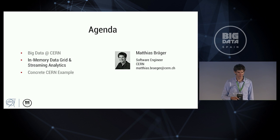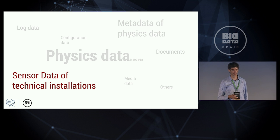Right. Now that was just from a user perspective, because I'm also not really involved in that, but I'm more involved in memory data grids and streaming analytics. Those are tools that we use for the large infrastructure monitoring project that I'm responsible for. And there we deal with the sensor data of the technical installations. This can come from different kinds of installations like cryogenics, the access, computer center data, electricity, and so on.